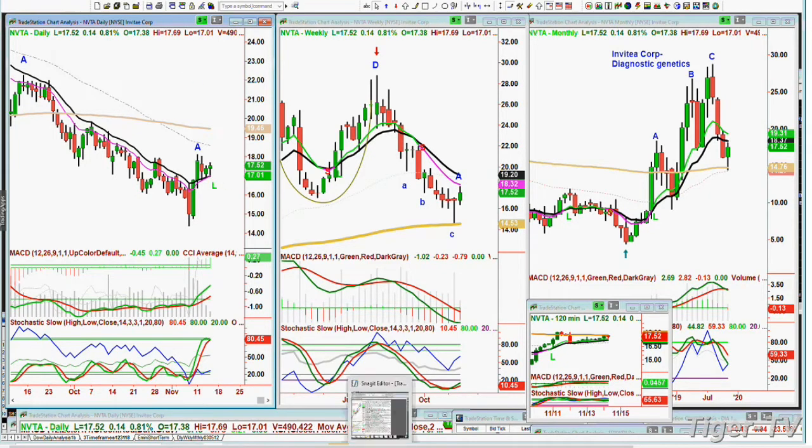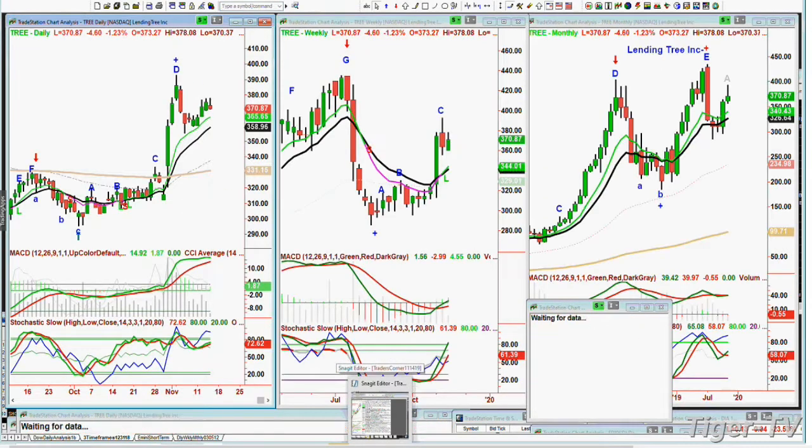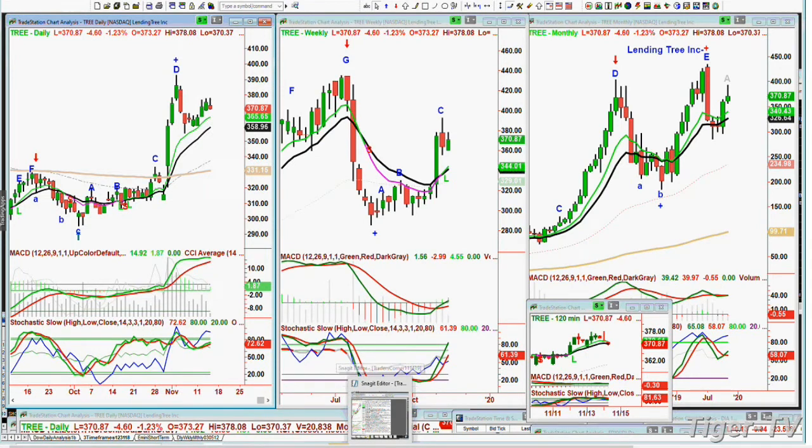Next question I had was Tree. This is a lending company, I believe, Tree. Lending Tree down 4.60 at 370.87.